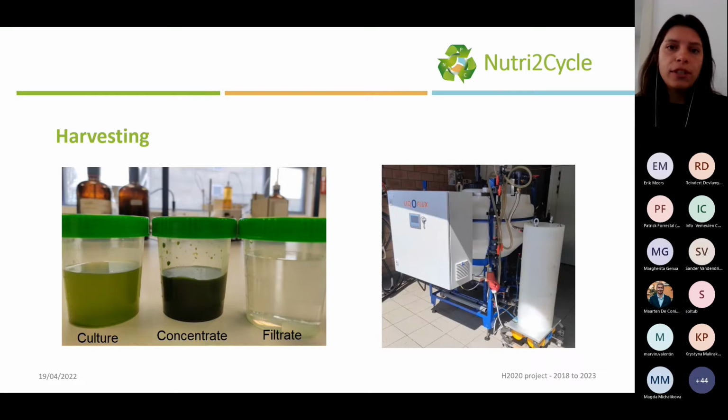But another option that we still need to research, so this would be a future perspective, is to recirculate this into our reactor, because as I mentioned, we have to dilute the digestate quite a lot to allow algae to grow in it.